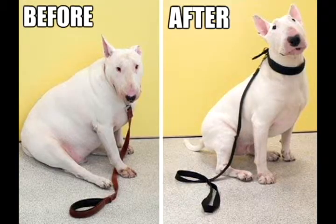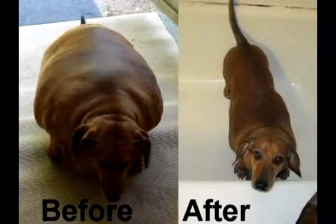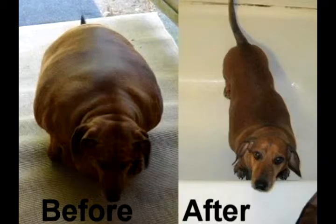The long-term benefit of not being obese is that they'll potentially have less stress in their joints, and their heart will be better, all those things that would be similar, I think, for a person to have a healthy body weight.